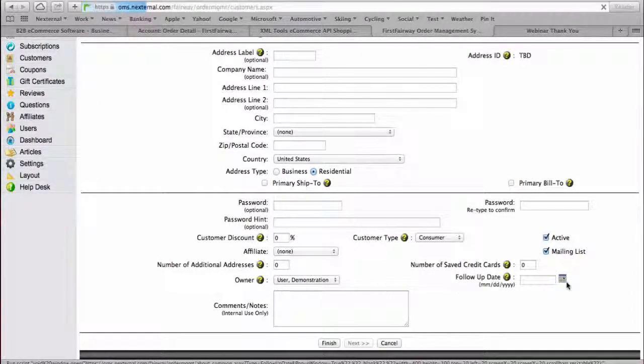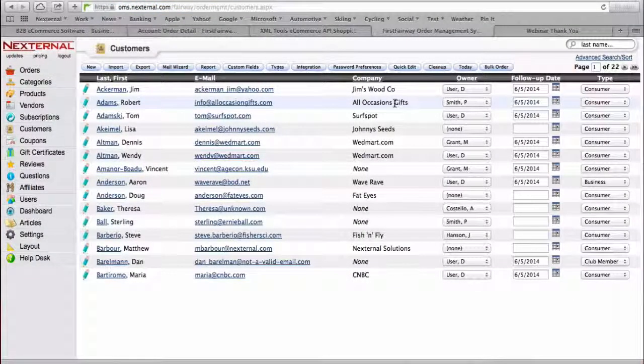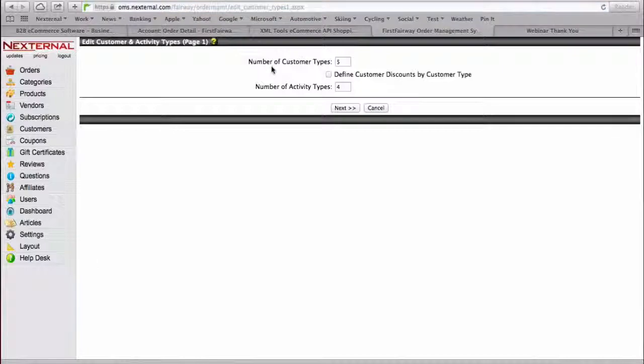Literally take you 30 seconds to put a customer in the system. As far as the types concept is concerned, at the top of the customer screen, you have a types button. And so here's where you can set up as many customer types as you need. You can even define discounts to them by customer type if necessary. And there's some advantages to doing it that way, and there's some disadvantages depending on your business requirements.